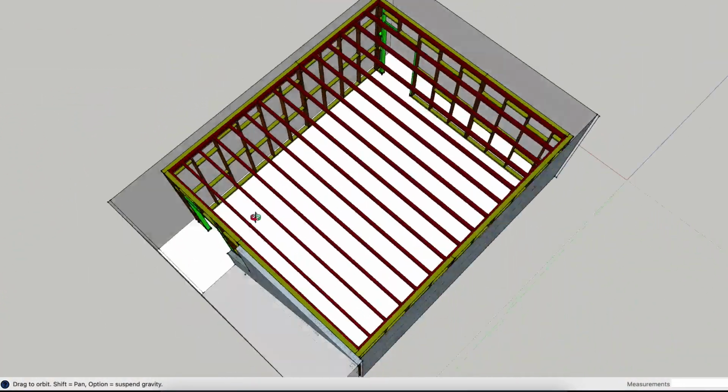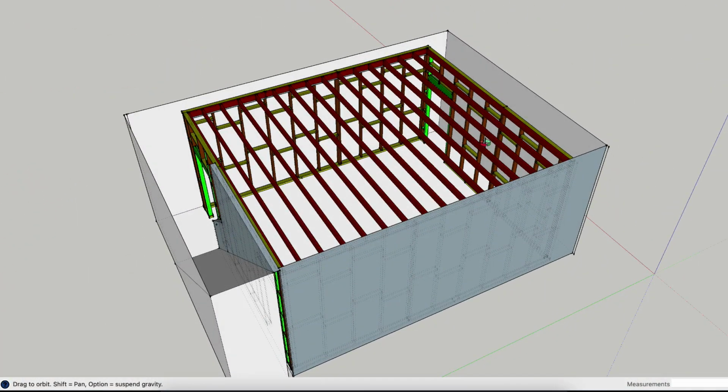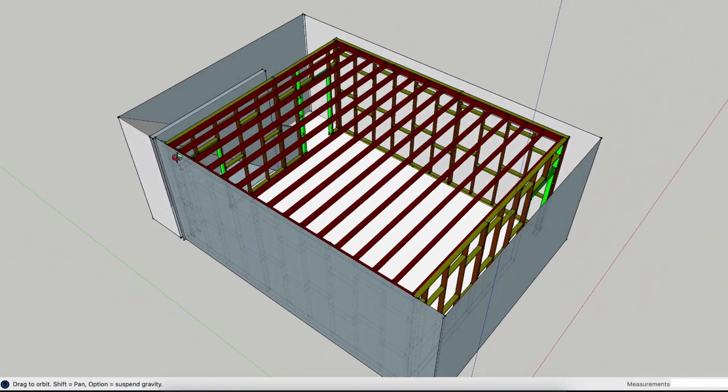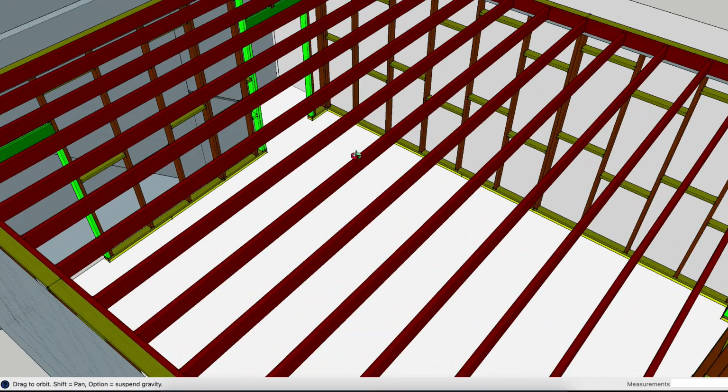I framed the walls, 24-inch on center studs, I believe, bolted directly to the concrete. Nothing touches the existing frame of the house, so everything is completely decoupled, which is really helpful when you're trying to prevent sound that occurs in here from going out there.